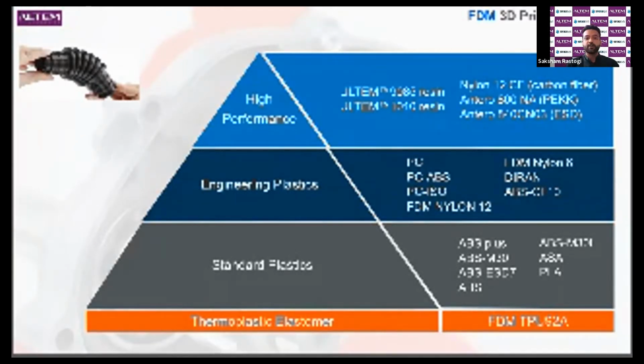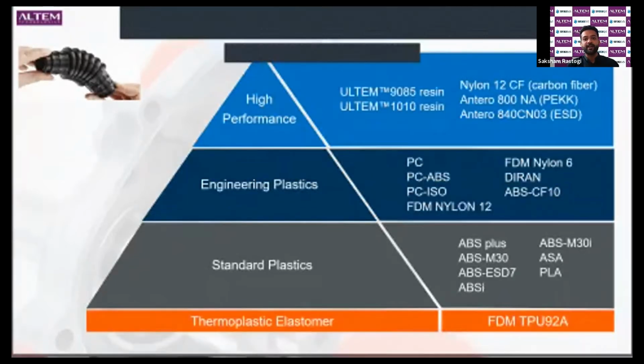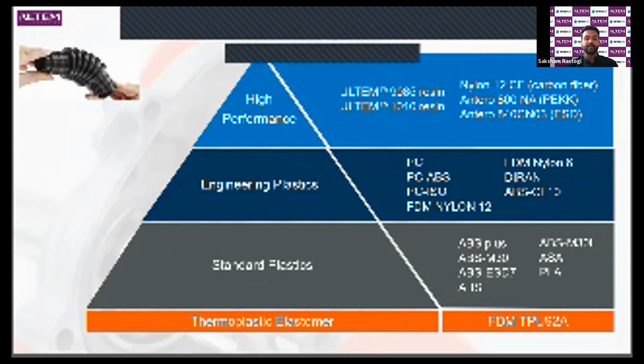Then coming on to our stronger materials, we have polycarbonate, nylon 12, nylon 6, ABS carbon fiber composite, PC-ABS composite, and Diran, which is a nylon mineral filled composite material. These are strong materials which provide you more engineering applications, where you want an end use part feel, or end use functional prototyping during your product development stage, or even for your small batch manufacturing usage. So PC, ABS, Diran, and ABS carbon fiber are good materials for your small batch manufacturing productions.